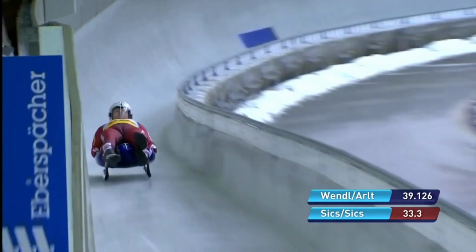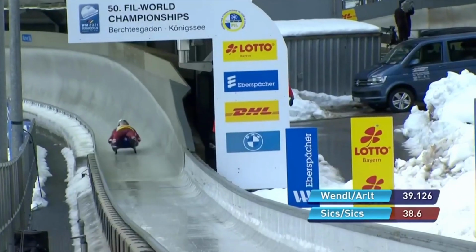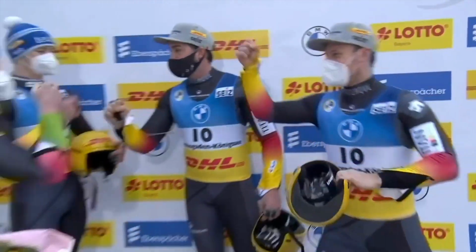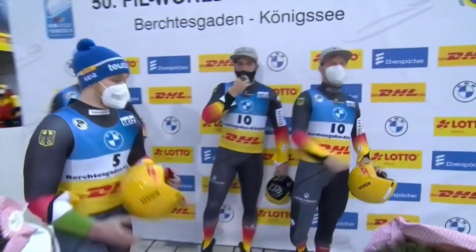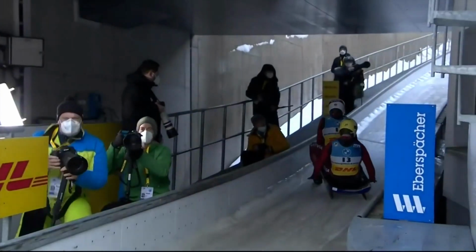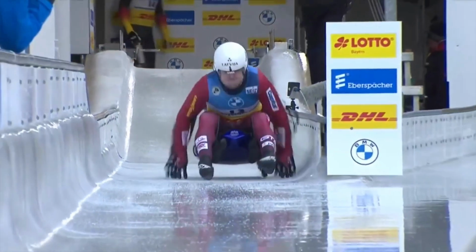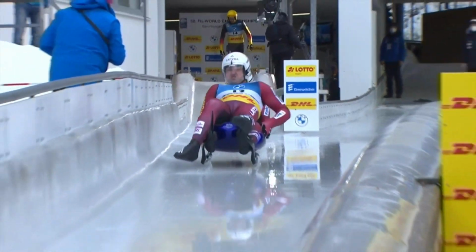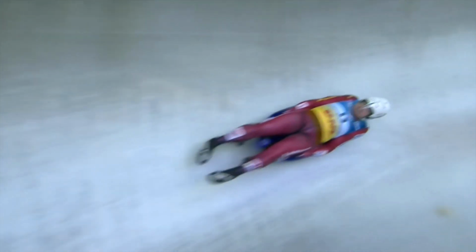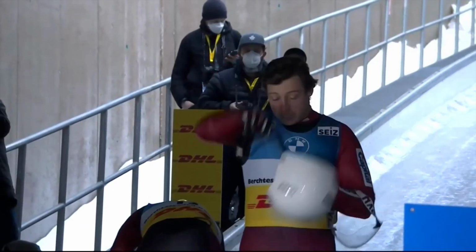The Sics brothers here having a great run behind Wendl and Arlt, so we'll see how they finish here through the end. And yeah, they found a lot of speed down at the bottom, but not enough. They ran out of track, 14 thousandths of a second back. So Toby and Toby are on the podium, and they keep up a perfect record, because this is the fifth sprint all-time world championship, and the Tobys are the only sled, men, women, and doubles, to have podiumed in every race. And that is a testament to how great the Tobys are as a doubles team and their success over the years.